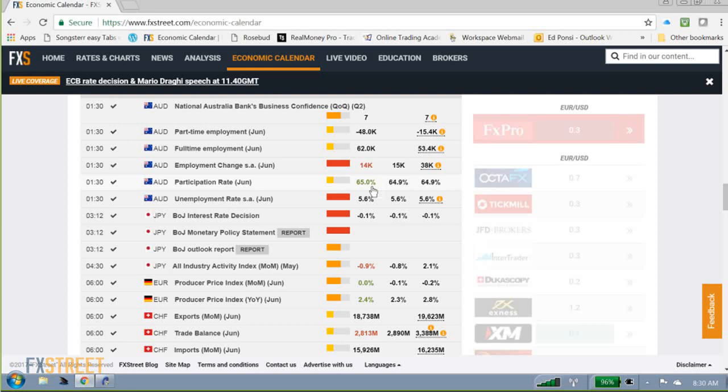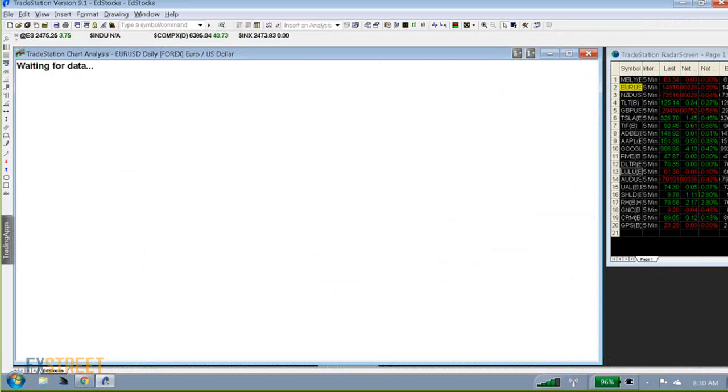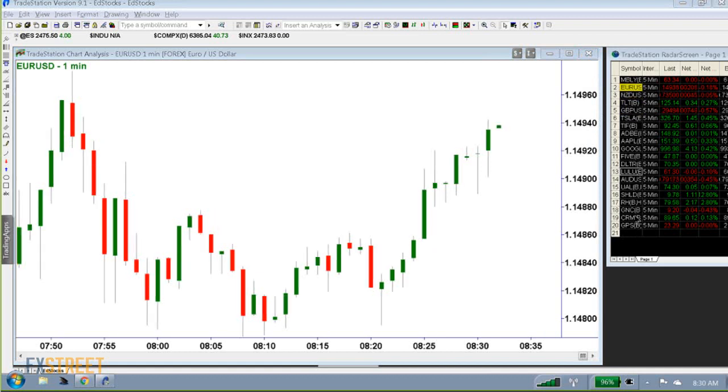Okay, Mr. Draghi should be taking his seat right about now to begin his speech. And what I like to do at this point is take a peek at Euro USD. I'll go to the 1 minute chart. Just kind of zoom in here on the 1 minute and see what happens. And as his quotes scroll across the screen, then we can see which of his statements is really affecting the euro or not affecting the euro.